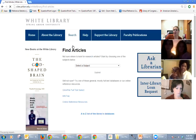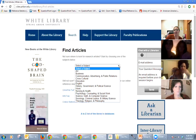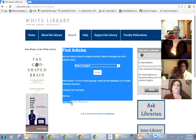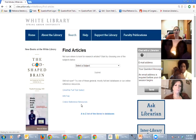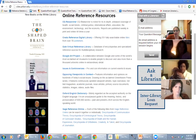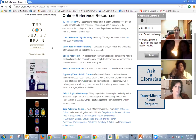So if we go under articles, down underneath here, what you're seeing on the screen is this drop down that allows you to choose subject areas. And we'll come back and look at that in a little bit when we're talking about journal articles. But we're looking for reference resources, and that link is right down here at the bottom. So when I click on online reference resources, you'll see that there's a selection of different kinds of reference resource databases you can look at. I'll highlight the Oxford English Dictionary in case you're looking to highlight a word or if your professor ever has you do a word study, that kind of thing. But when we're talking about electronic encyclopedias, we're going to focus on Credo Reference Digital Library or Gale Virtual Reference or even Sage Reference Online.